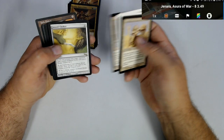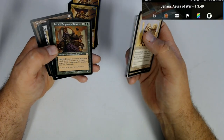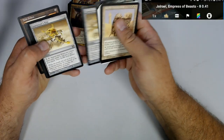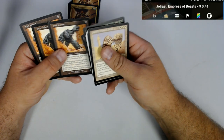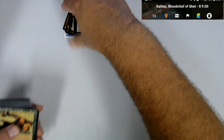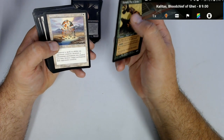I know a Jeweled Spirit is bulk. Not sure about some of this stuff. I don't know. Is that one something? Nah, it wasn't. That's okay. Just gonna keep at it, right? Yeah, I don't think those were anything, so. We are on to the K's, and look what's in the top of the K, the Kalitas, Blood Chief of Ghet. And I know that one's going to be okay. Sure, it's a $9 card. Where Kamal probably is not.